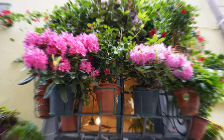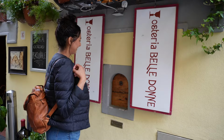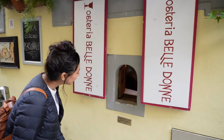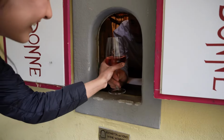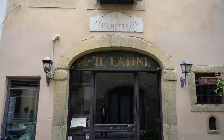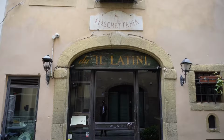But on this occasion, we went for the wine. When you visit one of these windows, if you see the window closed, all you have to do is knock on the window. That is, of course, if it's during regular hours when the restaurant is open. We'll find our third wine window about a 3-minute walk from Osteria Veladone.